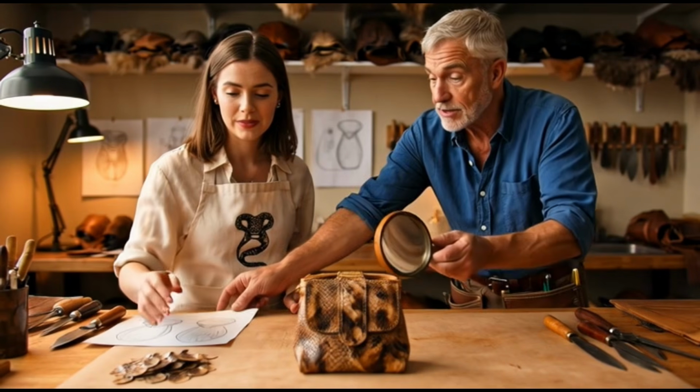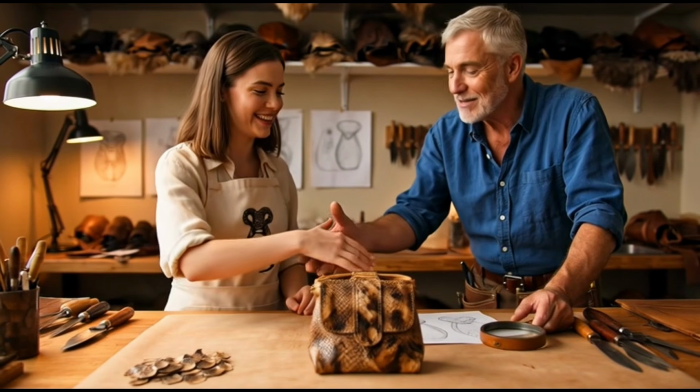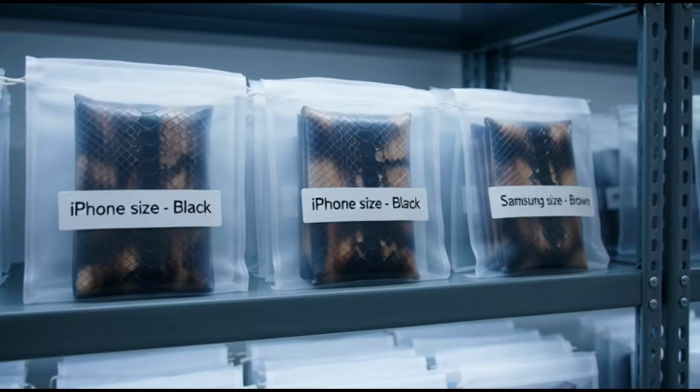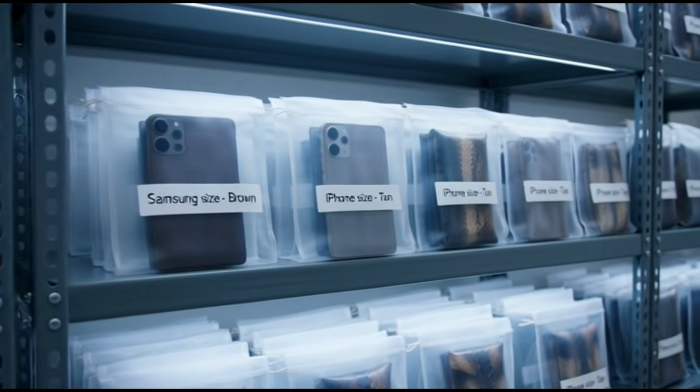The pattern alignment is impressive. Thank you. Look here at the stitching. The overlock, that's the secret. Exactly. Generations of technique have let that torch. Ready for the moment you place your order? A python pouch awaits.